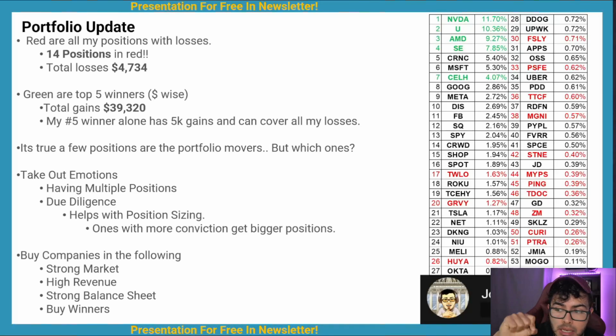So that's why the market tells you. The market tells you if you're right or wrong. Most of the time you're going to be wrong, right? 14 positions are bad already, but when you're right and you let those winners run, one of those positions can pretty much carry your losses.